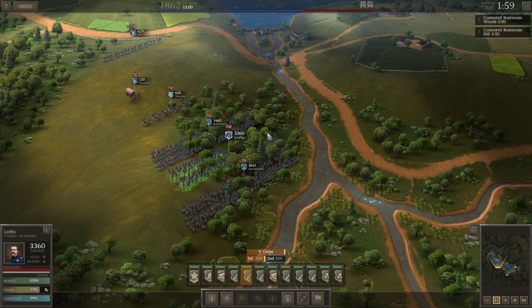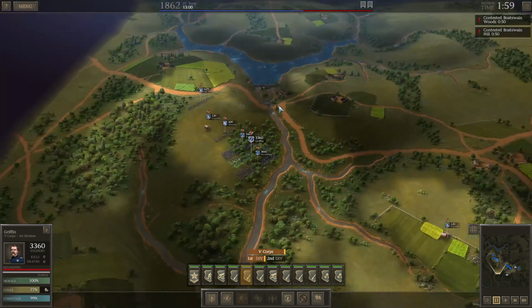So Deasy, like I said, is in there somewhere, and we're going to deal with how the 9th Massachusetts does on the field today. But that's predominantly the major Irish involvement. Until we get to the end of the day with the Irish Brigade coming in, we won't actually see them here today. So what I'm going to do is play out this battle.